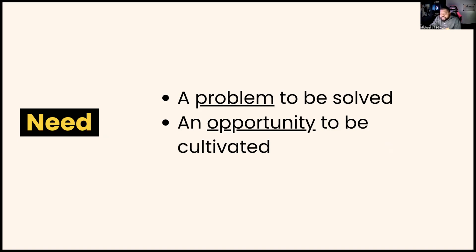A problem, for example, their process is now inefficient, or they've grown astronomically and their current software or current process or current whatever it is can no longer hold them, can no longer serve them. So it could be a problem. It could be an opportunity. Either of these will signal the need for a change.